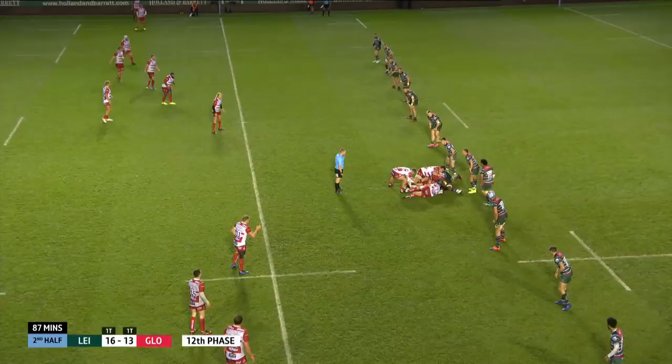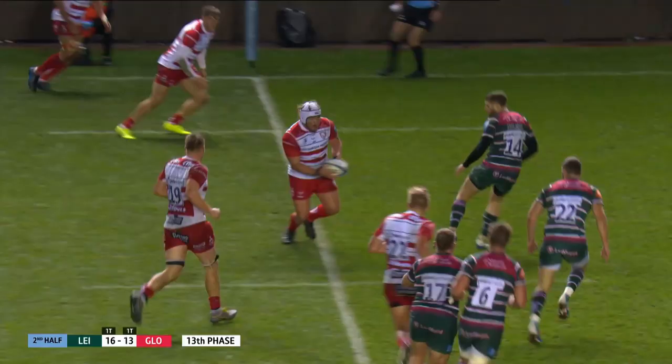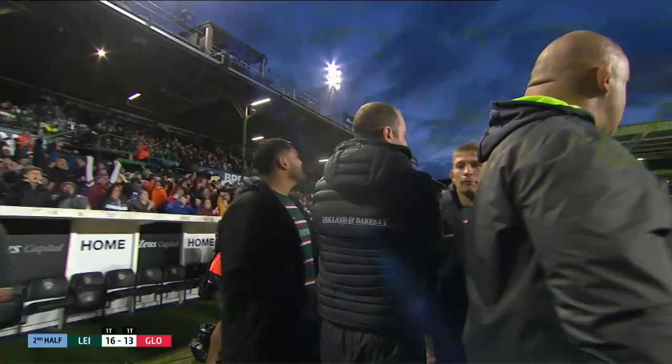They've had to dig in so, so much. Wide from Harris. Faree holds on to it. Oh, and then he's lost it, Harris. It's gone forwards. They couldn't sustain it. Leicester have the ball, and Leicester have the win.